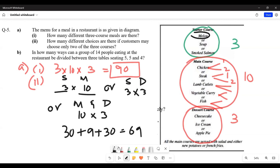69. Part B. In how many ways can a group of 14 people eating at a restaurant be divided between 3 tables seating 5, 5, and 4?